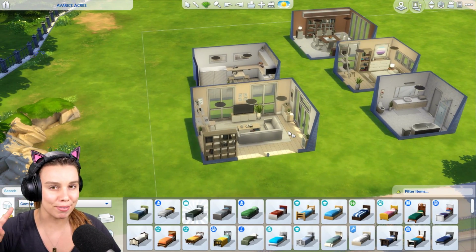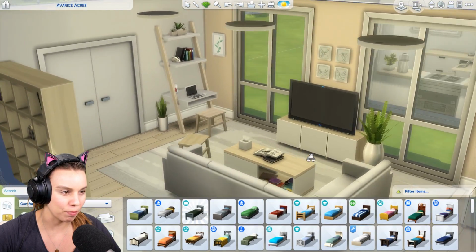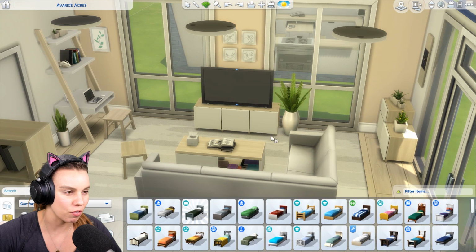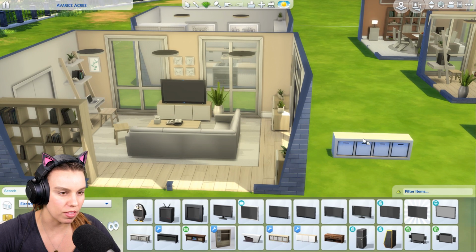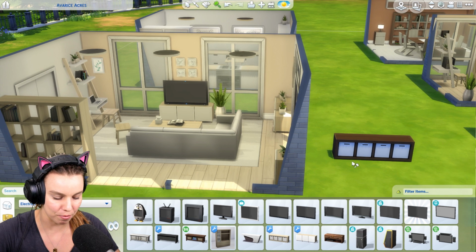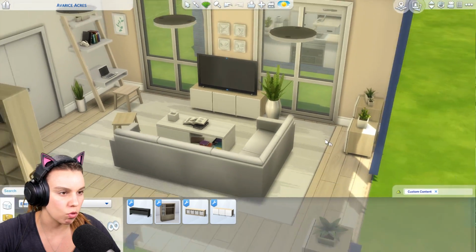Let's move on to something that's even more exciting. Let's move on to the lounge room. So we have obviously this leaning wall desk that we saw just before. We've got a TV unit here. There's also this version of the TV unit, which looks very IKEA-like too, with these little box drawers in it. There's this new coffee table, which is super duper nice.